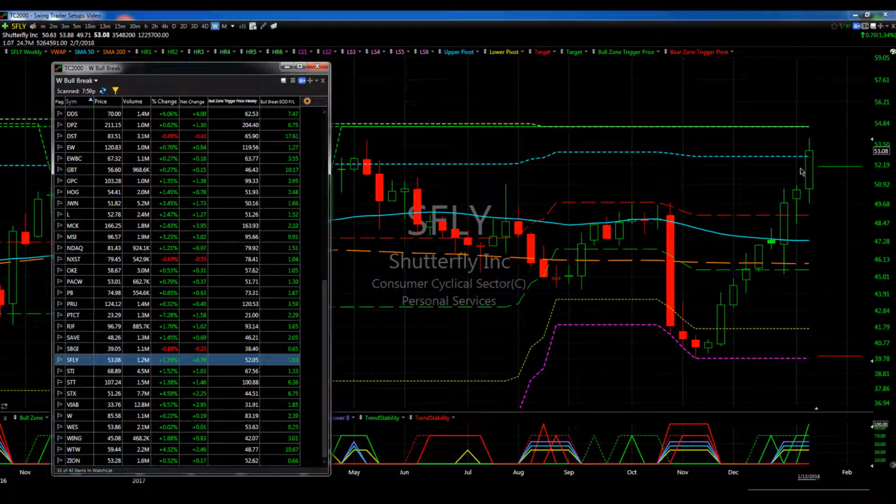Now it's run the full gamut here on the weekly. It's coming back into old highs on the daily today. I'm not saying that to caution you. This stock could just keep on going. It's actually just now come into the weekly bull zone, but it's not coming out of a base, so I'm just cautioning that. This stock actually broke into the daily bull zone back in November.